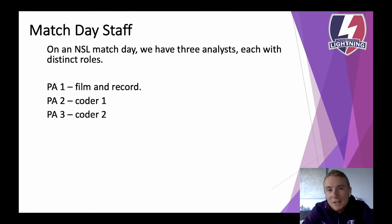PAs 2 and PAs 3 are then the coders. We learned all about coding in previous weeks, so you guys know exactly what that is. And in our setup, we will have 2 people. So we'll have 2 MacBooks. So everything we do is based on MacBooks with our Hudl products. 2 coders behind those. Sometimes we'll also use our phones to do some additional coding as well, depending on the setup we've got on the day and what tech we've got available to us. But we'll have 2 people coding 2 different things.